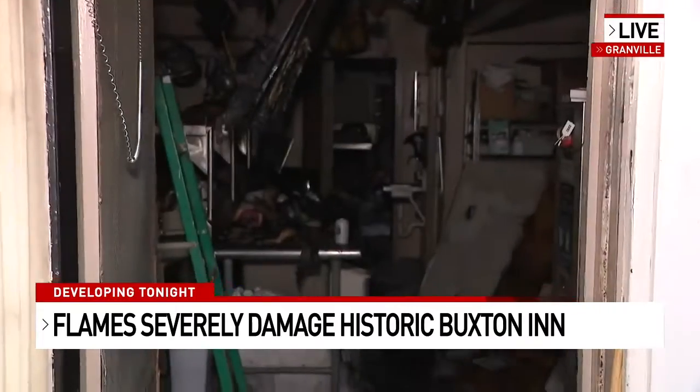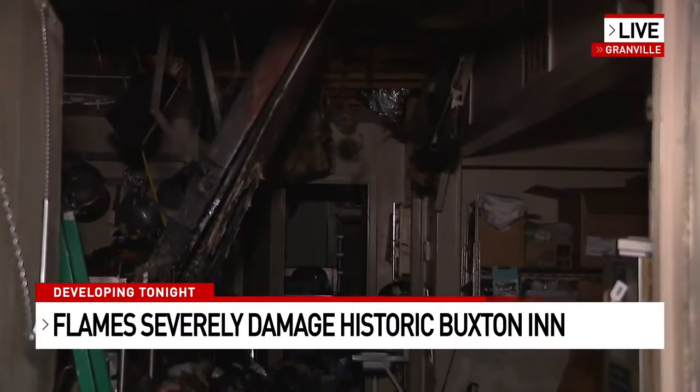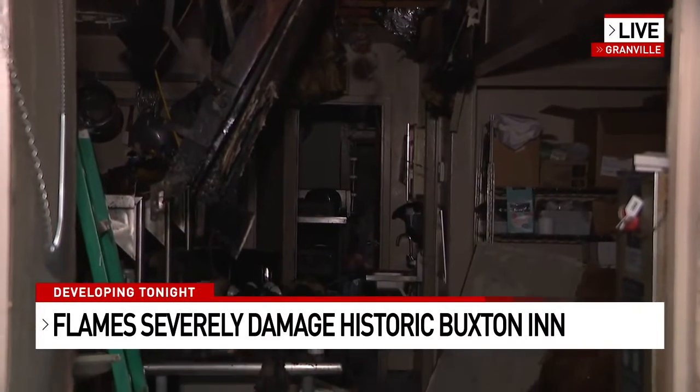Well, the family who owns the Buxton Inn tells me they're trying to remain optimistic, but if you take a live look at this kitchen area, you'll understand that it could be difficult for that. And tonight they're appreciative of the support from across Central Ohio and beyond.